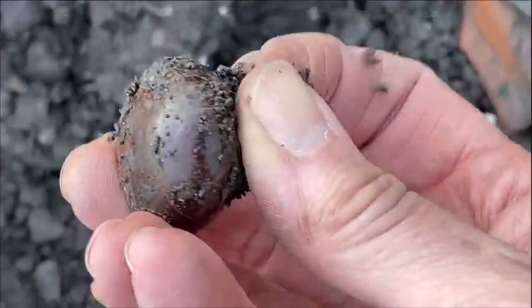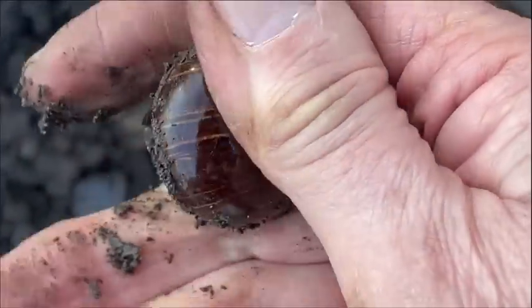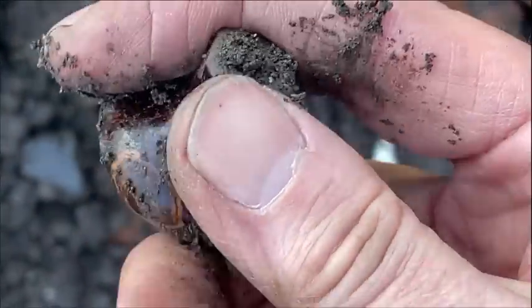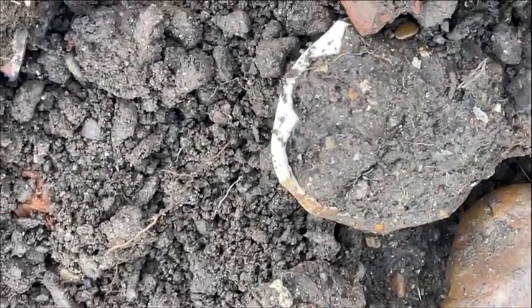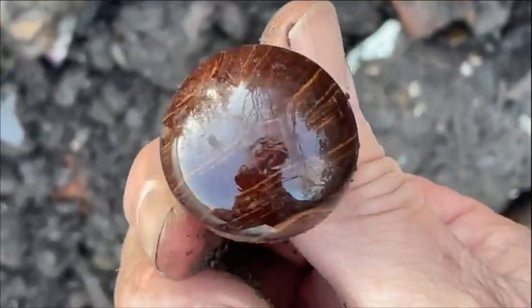This looks like a little doorknob. Oh wow, look at that. It's ceramic. It's been made to look like wood. Wow, that's really beautiful. Oh, I've got my trousers, hang on. Yes, look. Isn't that lovely?